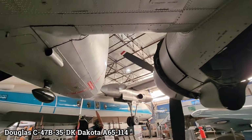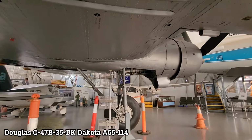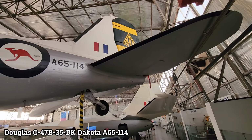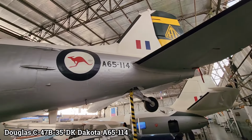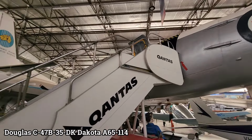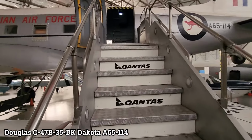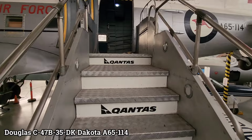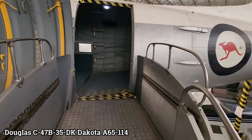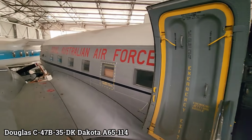This aircraft, A65114, was delivered to the Royal Australian Air Force RAAF in June 1945, initially repatriating prisoners of war from Singapore. It later played a key role in the Korean War, providing essential transport and logistic support. The aircraft also carried VIPs, including Prime Ministers Ben Chifley and Sir Robert Menzies, Governor-General Sir William Slim, Explorer Sir Douglas Mawson, and General Red Robbie Robertson.